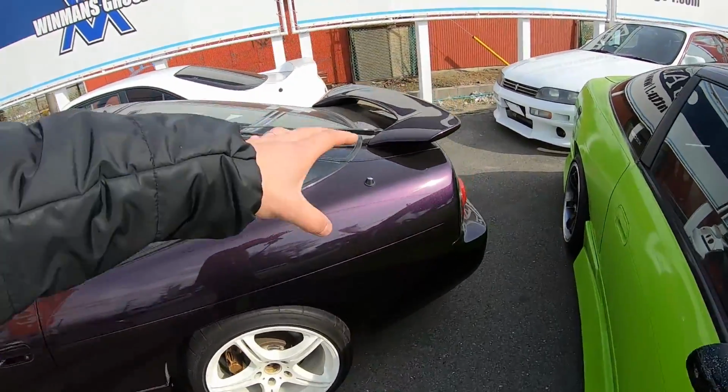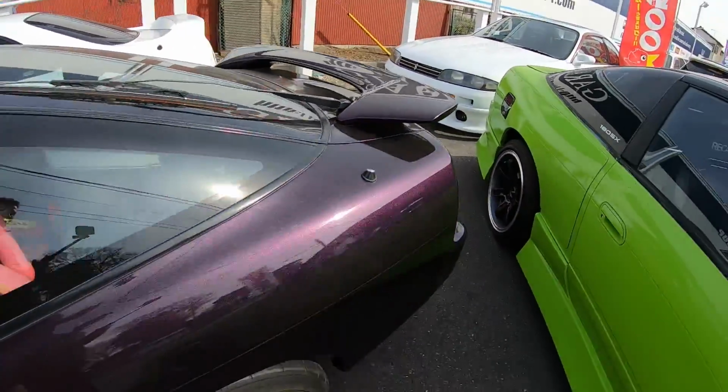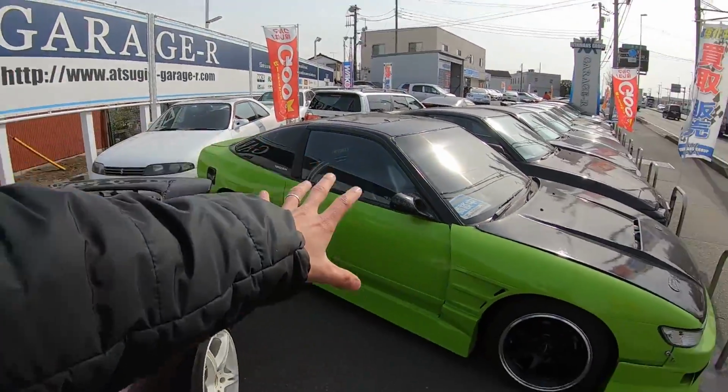Very nice. I'm not a big fan of this wing, but each to their own. And I do like this midnight purple with the fleck in there. It's kind of nice. All right, now moving on, because this is kind of interesting.